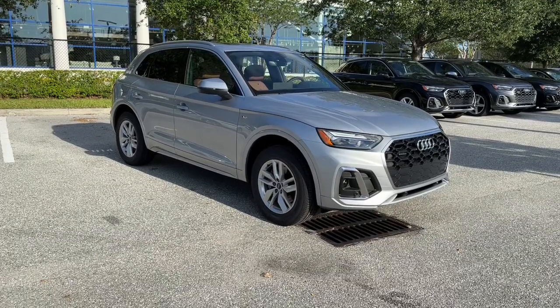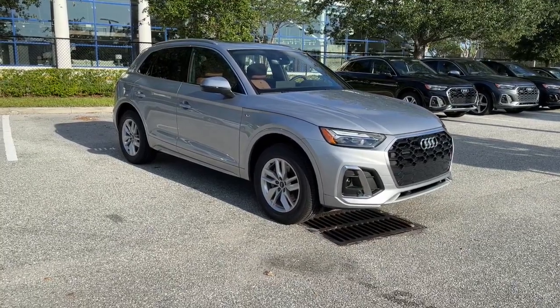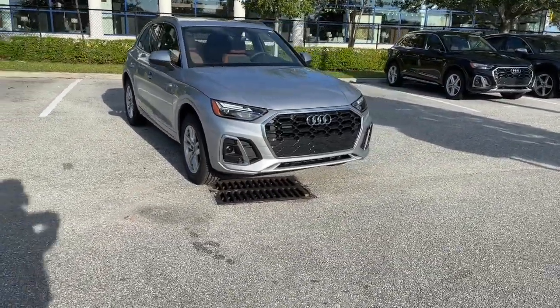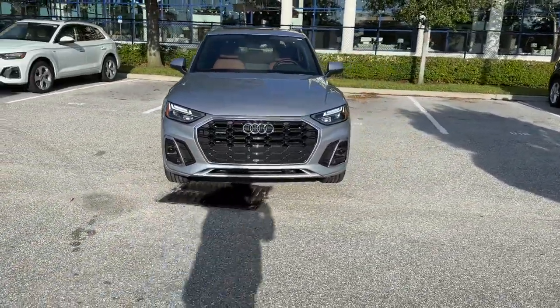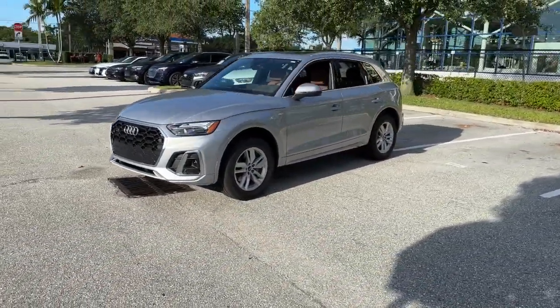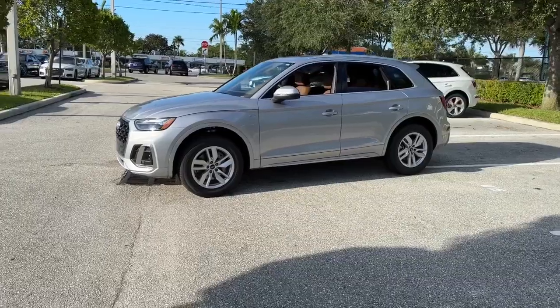Here is a wonderful 2023 Audi Q5. Enjoy a view of this stylish Audi Q5. Handsome and capable, it offers a host of upscale features, all-wheel drive capability, a serene cabin, and impressive safety features.